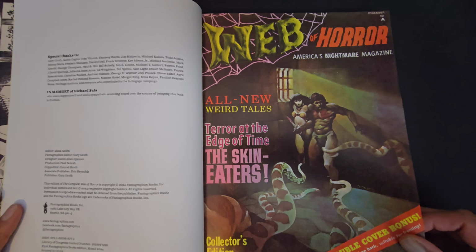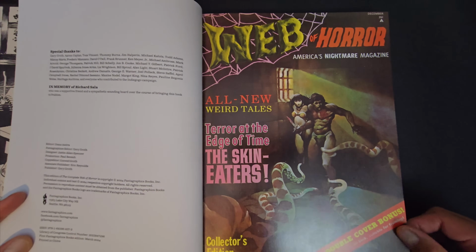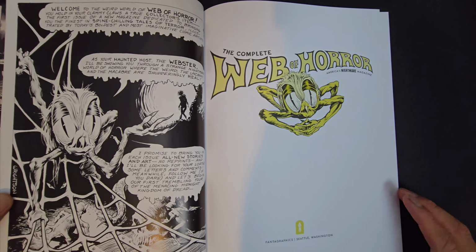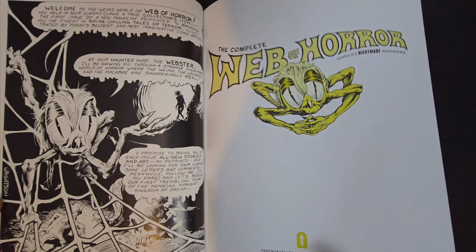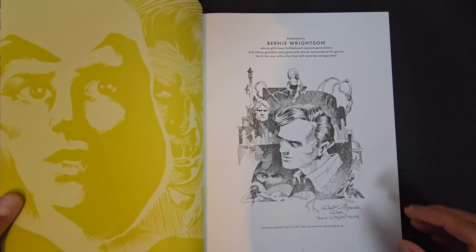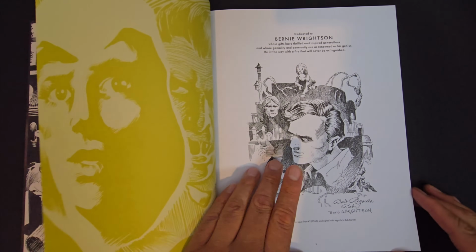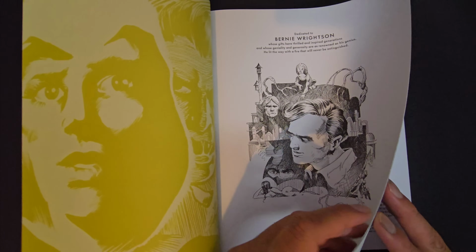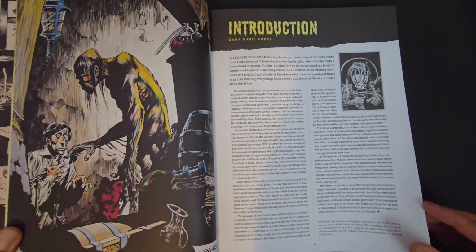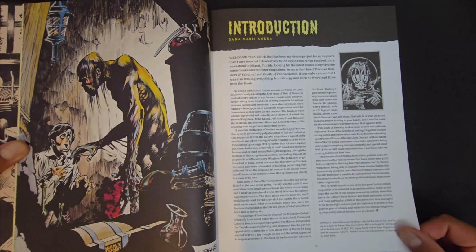I did not pay attention when this would have come out because this is beyond my time. Like, way beyond my time. My dad would have been buying this when this was coming out. So, yeah, 68. So this is late 60s, late 70s. Beautiful stuff. 70s comics.